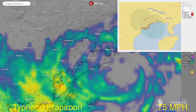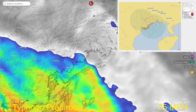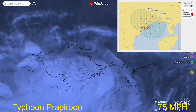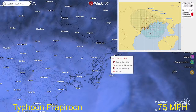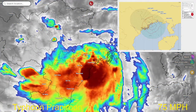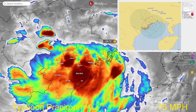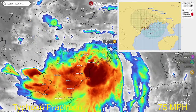Let's pull up the visible satellite loop here, and then we'll see the center on here. You can definitely see the storm is starting to struggle. It definitely doesn't look as good as it did on satellite imagery a couple days ago, but there are still typhoon winds in it. But the center is right here. It is very lopsided.